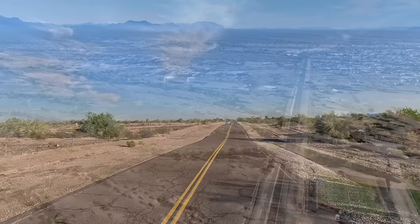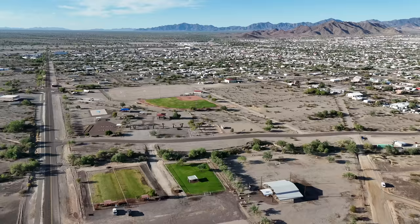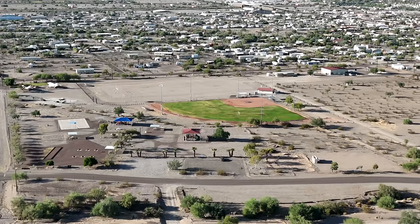There you can see the ball field. That's where they hold that RTR now. Then also the dog parks. They got big pavilions, and kids' playgrounds, skate park. All kinds of cool stuff.